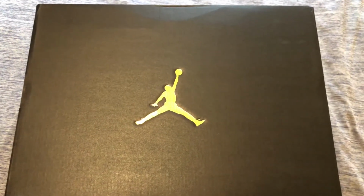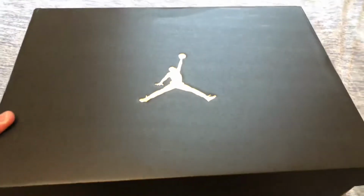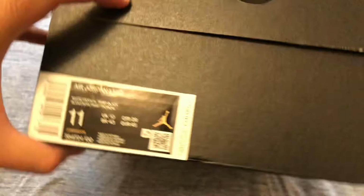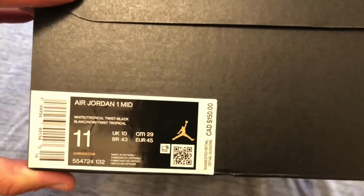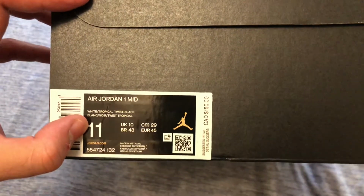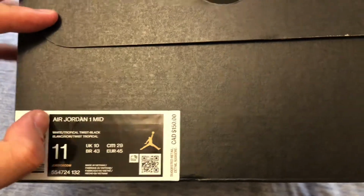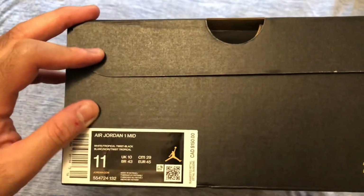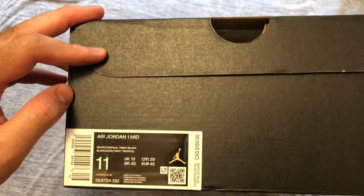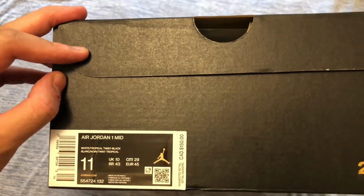Alright, so I just took it out of the box. As you can see here, this is going to be a Jordan. Not the higher end type of Jordan box, but as you can see here, this is an Air Jordan 1 Mid in my size, white, tropical twist, black, Canadian label. It goes for $150. The reason why I bought this is basically the colorway, the teal portion, I just couldn't get it out of my head.